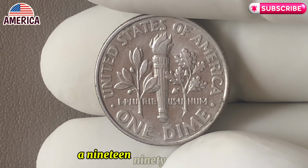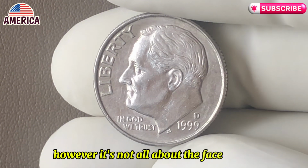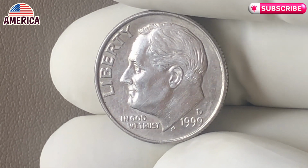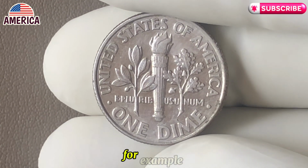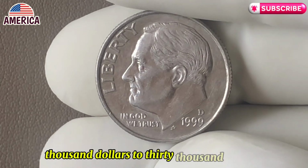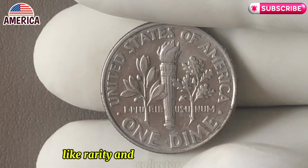In general, a 1999 D dime in average circulated condition is worth its face value of 10 cents. However, it's not all about the face value. The real magic happens if your dime is in exceptional condition, such as mint state, MS, grades. Coins in mint condition, like MS 65 or higher, can fetch a bit more. For example, if your 1999 D dime is graded MS 65 or higher, you might see values ranging from $10,000 to $30,000 depending on the market and collector demand. It's worth noting that the value can also be influenced by factors like rarity and collector interest.